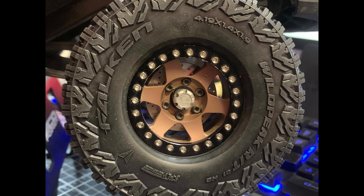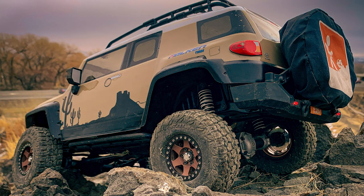Today we're going to look at the Vanquish Falken WILDPEAK RT 4.19 Class 1 tire. Red compound and a great surprise for us enthusiasts from Vanquish Products. I put these Vanquish Falken tires on my HPI Venture. The body proportions of the HPI Venture are perfect for Class 1, and it's a good fit. Cannot go wrong with this look.